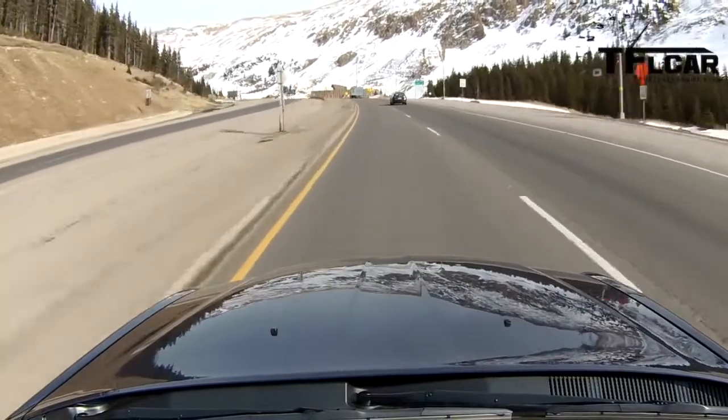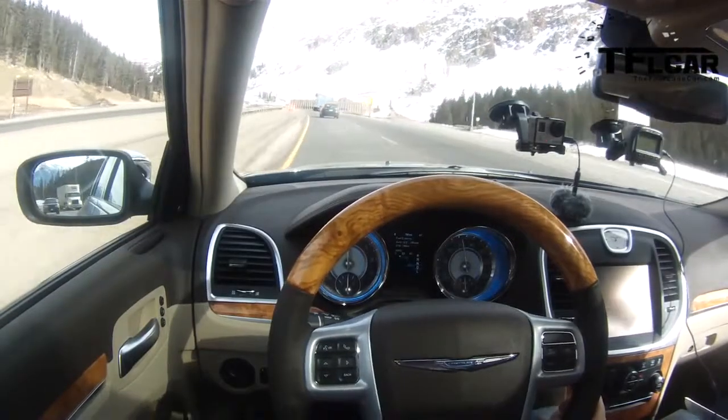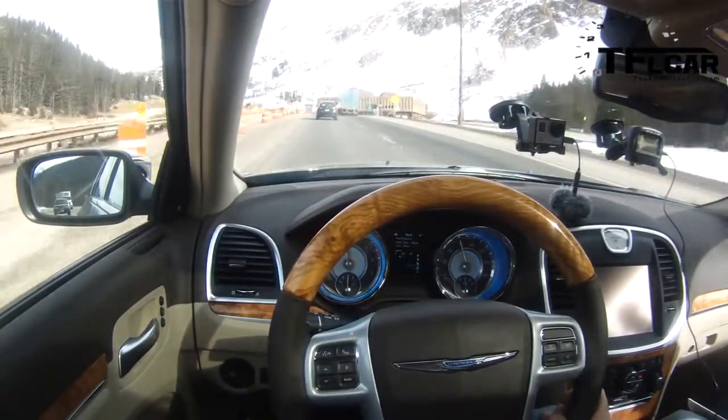And here comes Eisenhower Tunnel, so we're about to be done with the Gauntlet, Nathan. This is a piece of cake. Piece of cake. No problem. The car did well. It's very relaxed. It's a great cruiser.